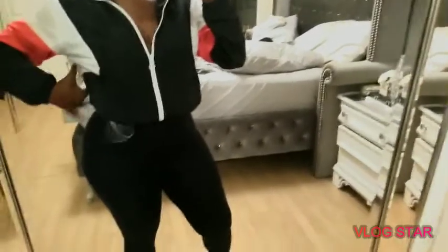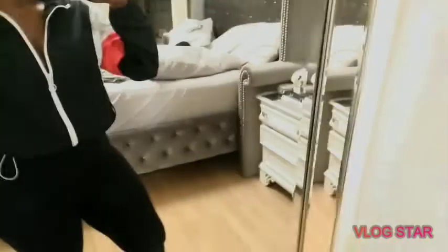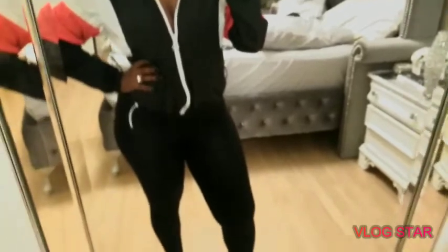Okay, so I got this drawstring little jacket from Ross today, and this is just for my out on the go days. I got this one for $14.99. So yeah, this was $14.99. I love it. It's really just chill. Love it. So I'm probably just gonna throw these on with probably my Balenciagas, if any.